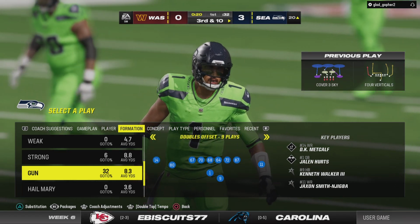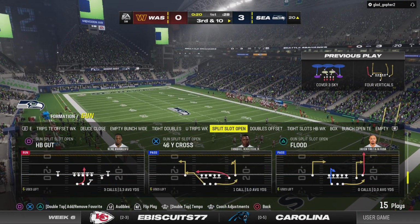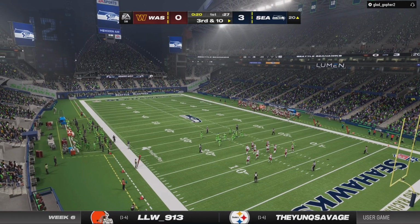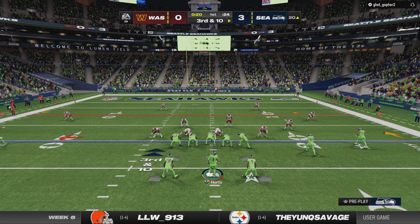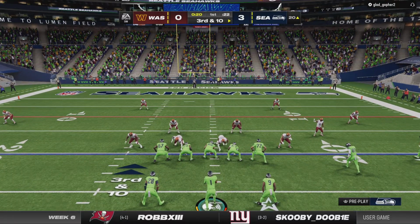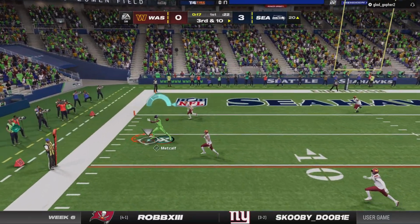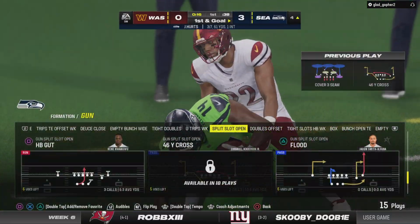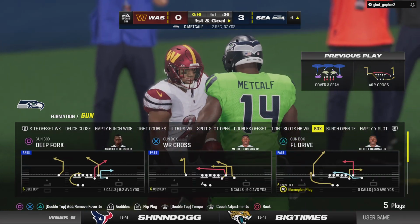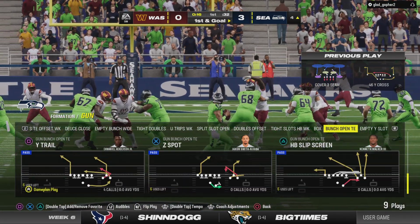They've got options now. Could they dial up a blitz here or just drop everyone into coverage to crowd the throwing lanes? The chance of wasting this great starting field position, a real threat. This is 3rd and long. Back to throw. That is caught, and he's down inside the 5 at the 4 before he's out of bounds. They're able to convert on 3rd down, and that sets up a 1st and goal.